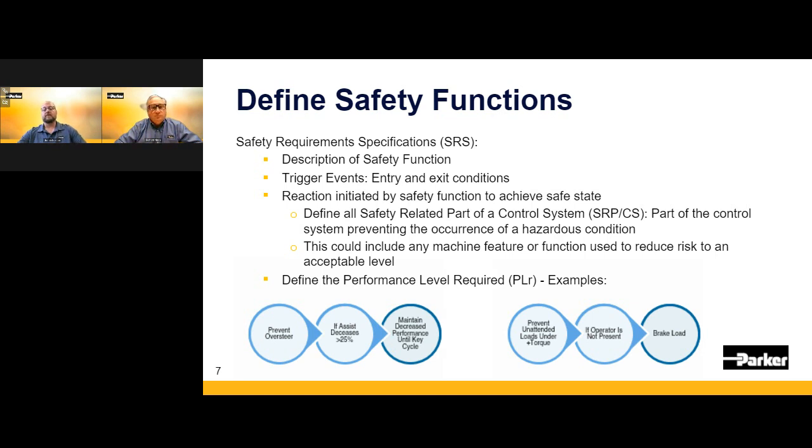So the two examples we see at the bottom of this slide would be preventing an oversteer, where the trigger would be the assist is decreased greater than 25%, meaning I have to steer harder by 25% more when I have a decrease in performance in my steering system. And the reaction is to maintain decreased performance. That helps us prevent oversteer, because then I'm not applying a lot of torque into the steering system that then, when performance returns, causes an oversteer situation.